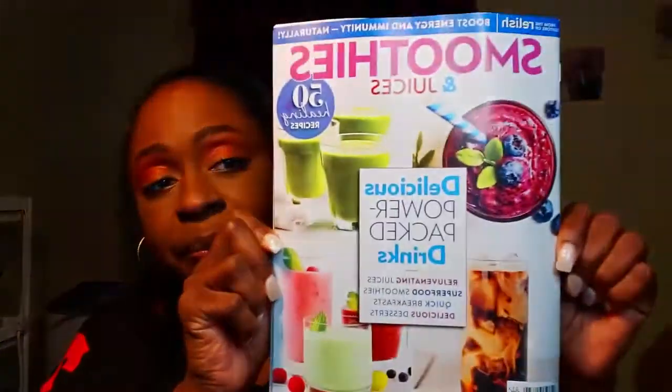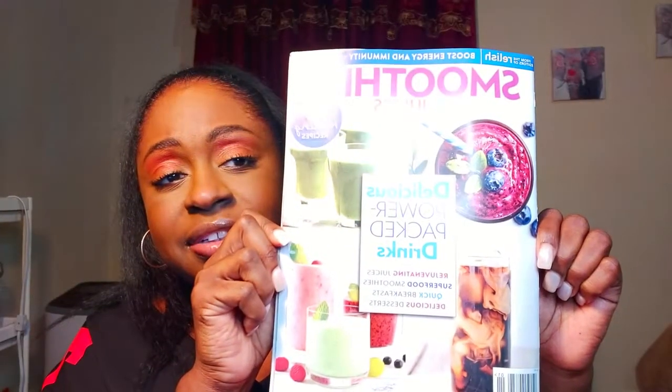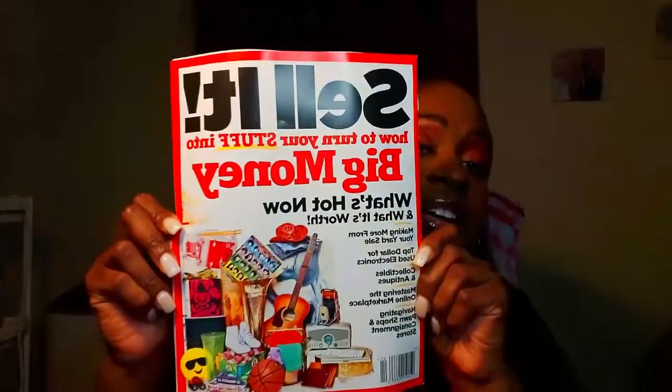Okay. Let me move back. So this is a full magazine here. The retail price for this magazine is normally $4.99. Okay. Got it for $1. They also had Sell It, How to Turn Your Stuff into Big Money, What's Hot Now, and What It's Worth, Making More from Your Yard Sale. This retails at $4.99 and got this one for $1 as well.